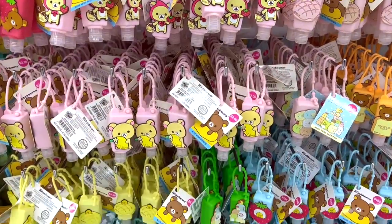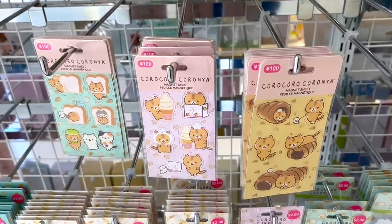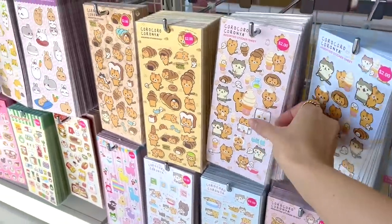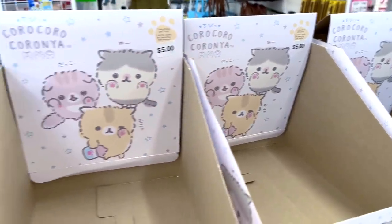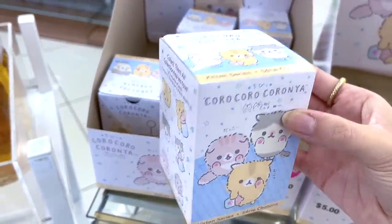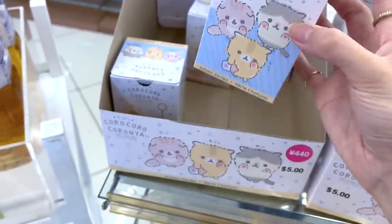And also, hello, this entire wall of sanitary products? Bye, germs! Also, I have never seen this character before, Koro Koro Koronya. It just looks like Rilakkuma as a cat, and I'm kind of in love. I also noticed they were nearly sold out of this product. It looked like a mystery keychain box, which are really popular in Japan. You don't know which one you're gonna get until you open the box, but this one was $5.